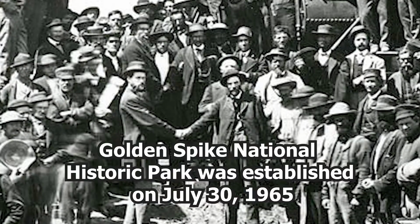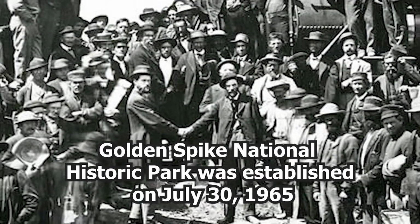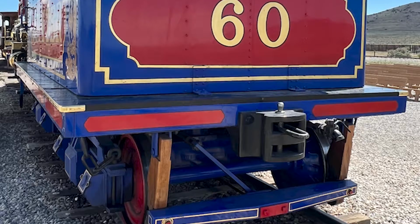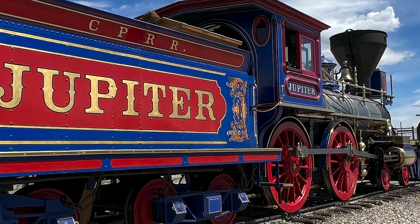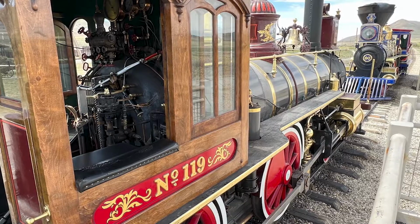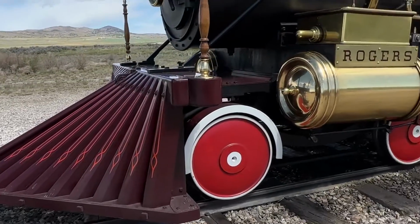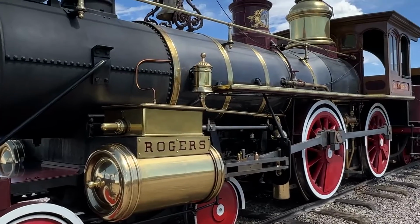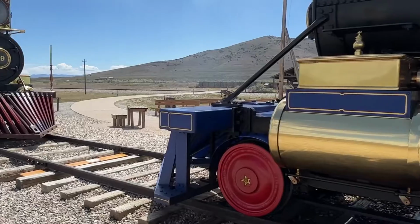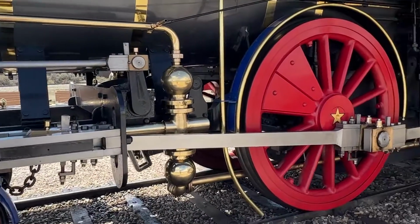It was July 30th, 1965, that the Golden Spike National Historic Park was established under the protection of the National Park Service. For the 110th anniversary, two bright, shiny, and truly functional replicas of Jupiter and number 119 locomotives arrived at Golden Spike National Historical Park. These locomotives continue to draw crowds from around the world, capturing their imagination and sparking their interest about days gone by.